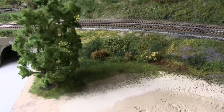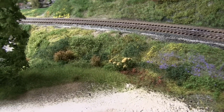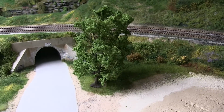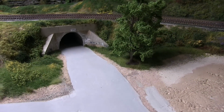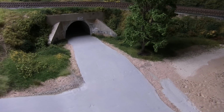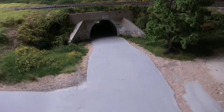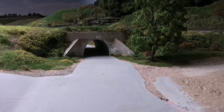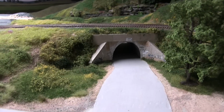Try to go down low here and get a look in that area. That tree right now is just sitting there. I'm trying to get an idea, because at the actual location there's a tree in that location, and that's a knock tree. I might use that one. I'm not sure. It might need a little bit of work, but it looks kind of good. So that's the way we're looking here, looking down toward the underpass with some of the other foliage added.